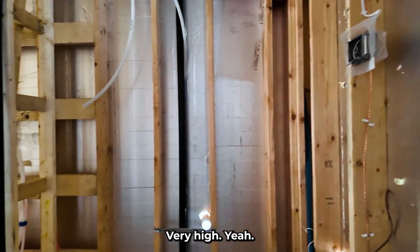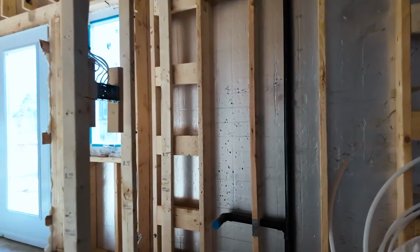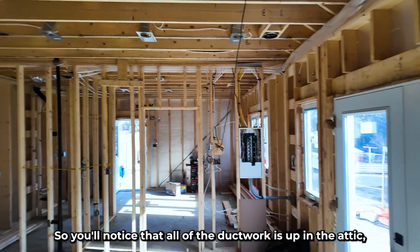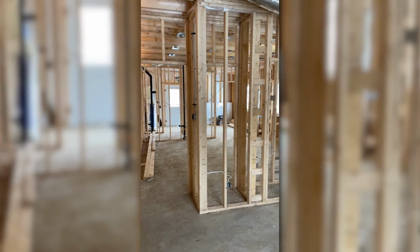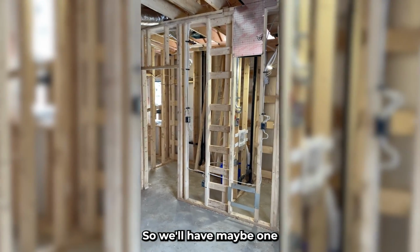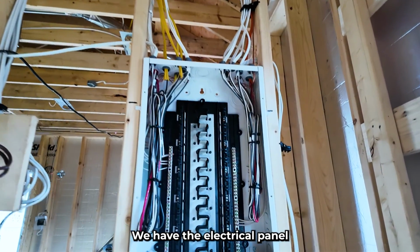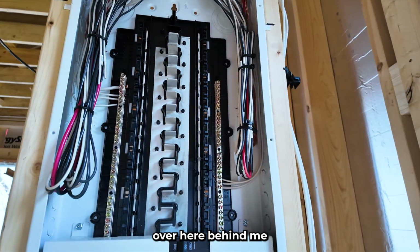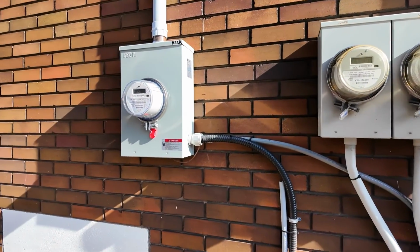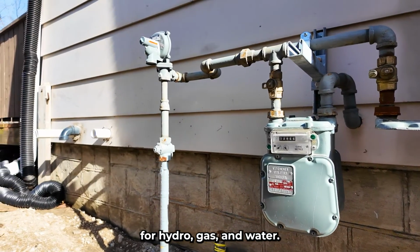Very high, yeah. And we're gonna be using a traditional gas power furnace with an AC condensing unit here. So you'll notice that all of the ductwork is up in the attic, which will really minimize all of the bulkheads. So we'll have maybe one bulkhead running through this entire living space. That will really elevate it. We have the electrical panel over here behind me with 100 amp service. So out in the front, we've already done the hydro upgrade. So this unit will have its own individual meters for hydro, gas, and water.